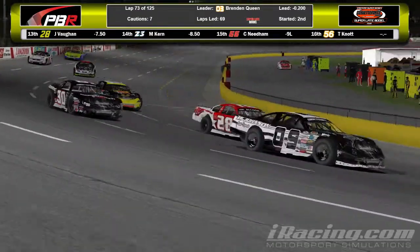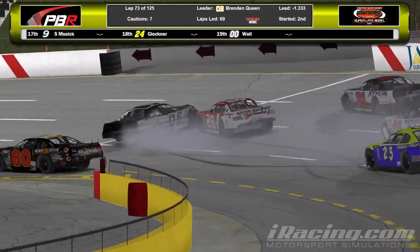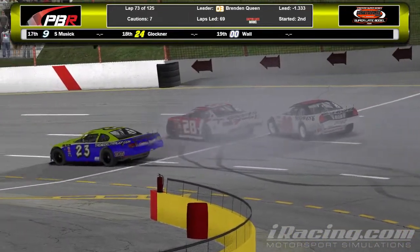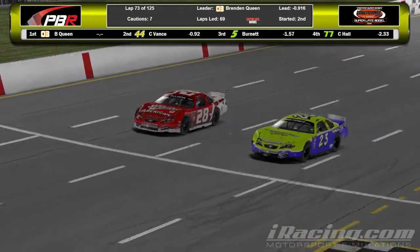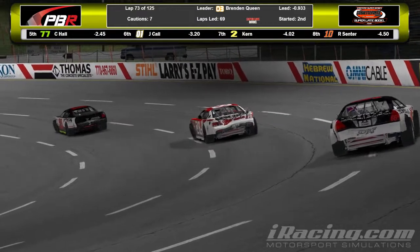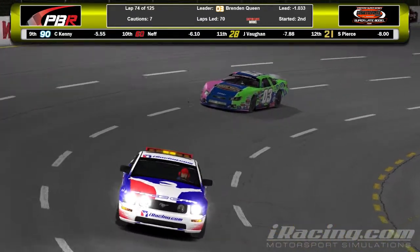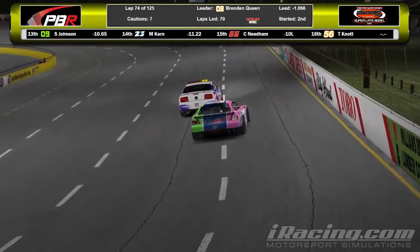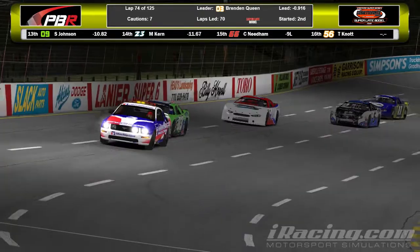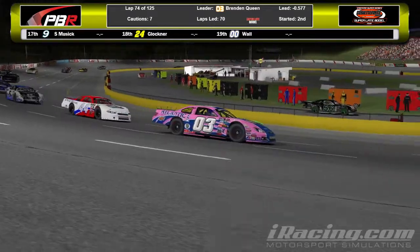We may have gone back to the first wreck. Oh, the 09 of Sean Johnson goes around. Really, there wasn't a whole lot of damage that time around. Trying to figure out who's driving that pace car, because I just saw it hit the wall inside the pits trying to come out. Yeah, these guys are now catching up to the pace car, as we may have to check that pace car driver to see if he's been drinking tonight. Yeah.